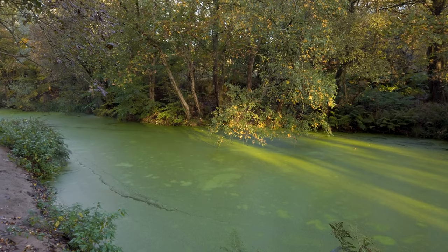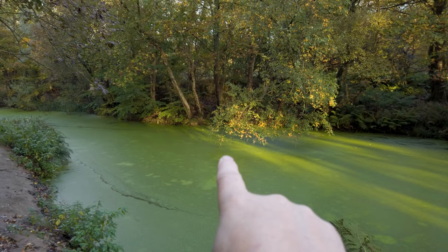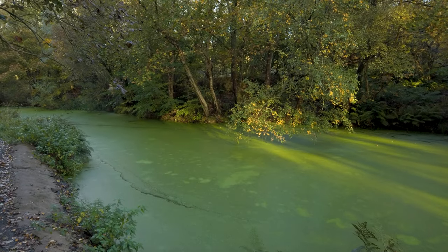I've just taken this shot. I liked the way the light was hitting these coloured leaves, and then you've got the shadow of the leaves on the duckweed, and then you've got light just picking out the details in the trees beyond.